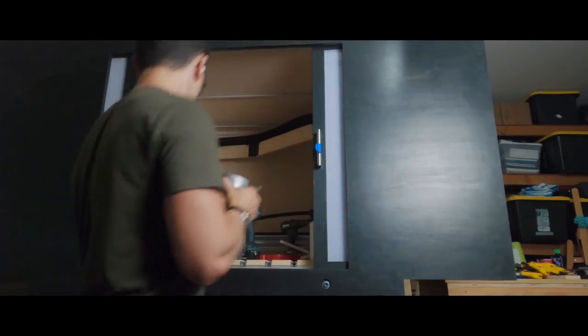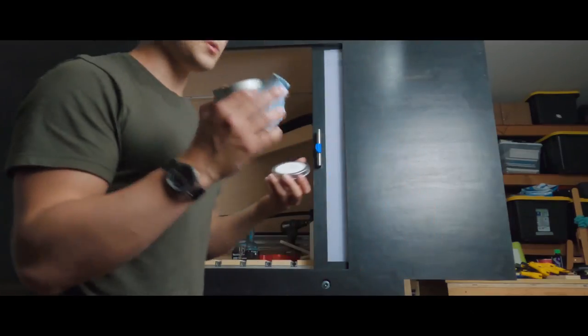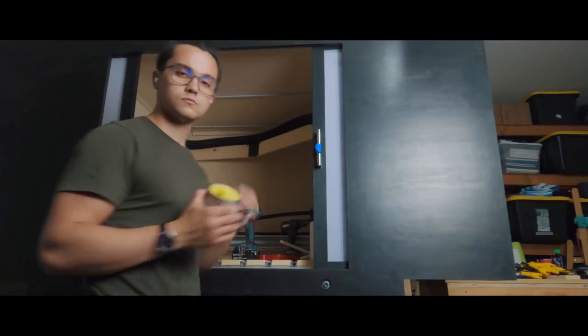I've got to say, you know, Miss Darwin Orber, you create some beautiful smelling product. Come on.